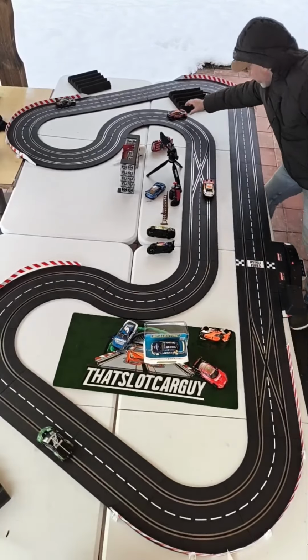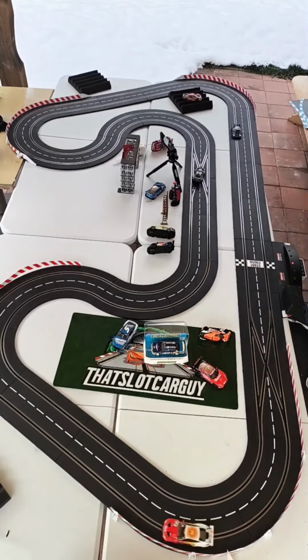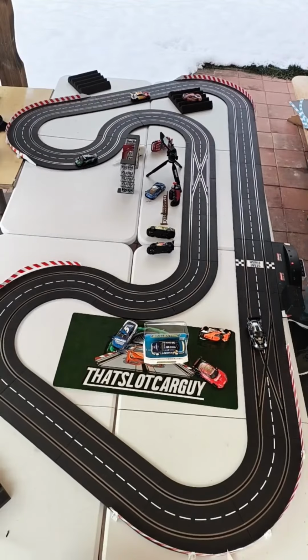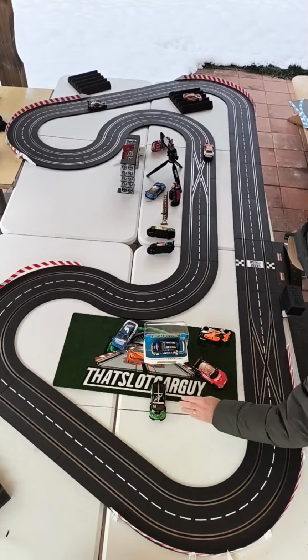Oh no, 85 is out. Into lap number 9, 85 is out. Oh, final lap. I mean, the winner is clear, but let me tell you, there's points on the table for everyone. So it is 63 with a clear win.